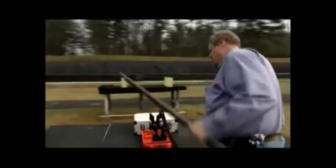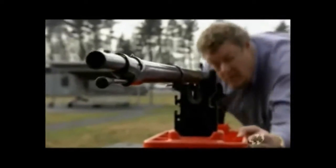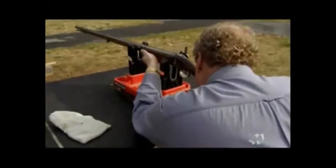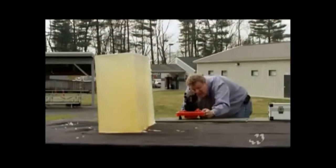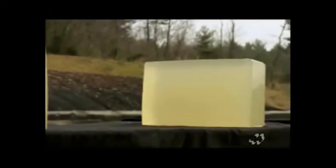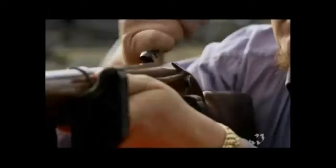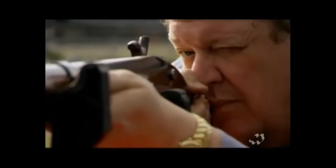Today's modern ballistics tests can help reveal why. Firearms expert George Wunderlich believes there is a difference between the impact of a solid musket ball and that of a hollow Minier bullet. He uses ballistic gelatin blocks to simulate human tissue for the test. We're going to see if this will help tell us what the doctors were actually seeing in the wounds they were treating during the course of the war. First up is the ball from the smoothbore musket. Next is the rifle and the Minier.